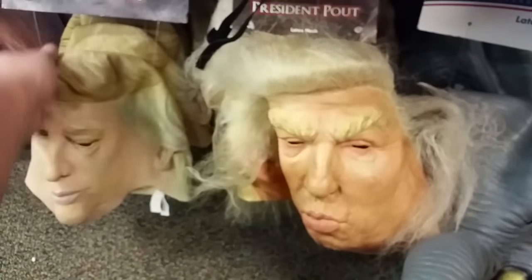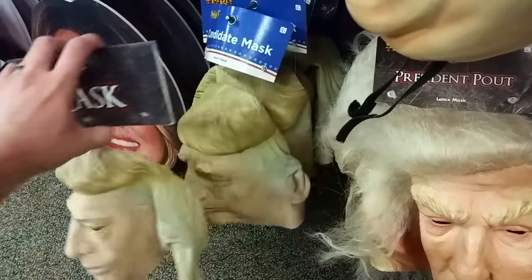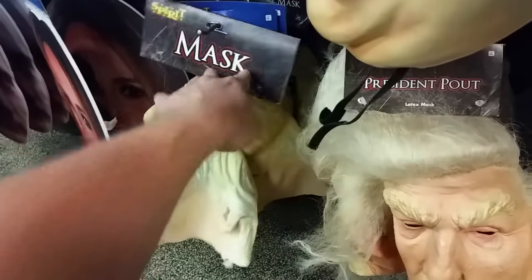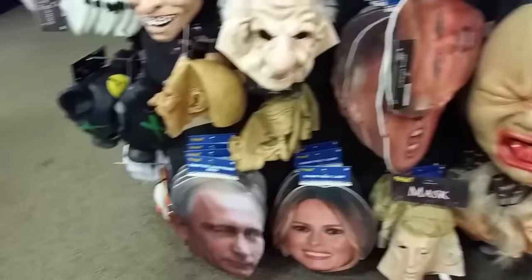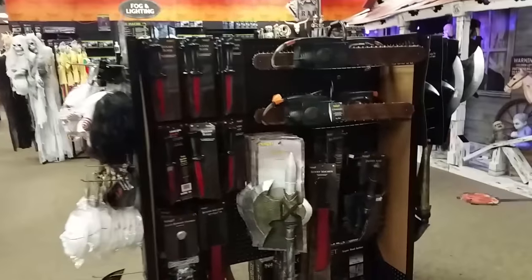Let's see, which one? Oh, they got a regular one over here. It just says mask. And then one behind it says candidate mask. But they're both the same mask. Well, I guess because he's not a candidate anymore. And then there's all kinds of masks. There's Putin, rootin' tootin' Putin. So yeah, I think, guys, that's all the mask stuff.